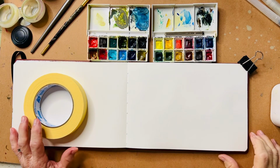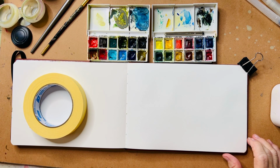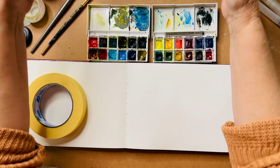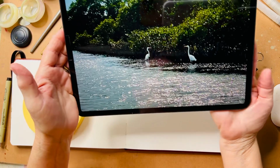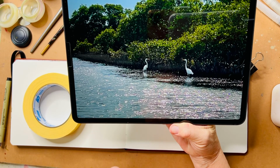Hi and welcome back. So today I'm on day 3 of my challenge, and the challenge is to do a sketch a day. So today I am choosing a little scene from my time down the coast, and these couple of cranes really caught my interest.